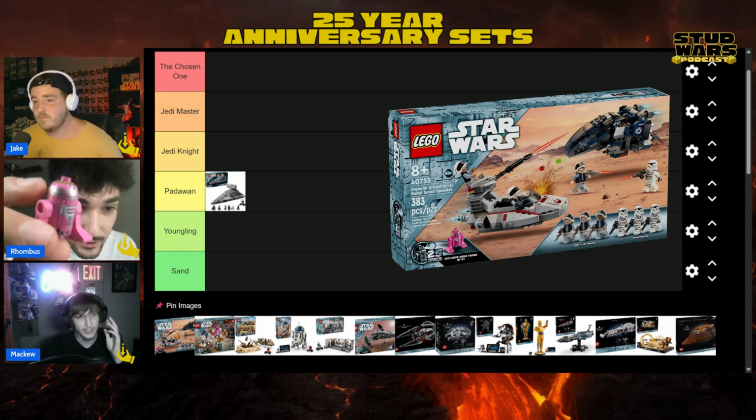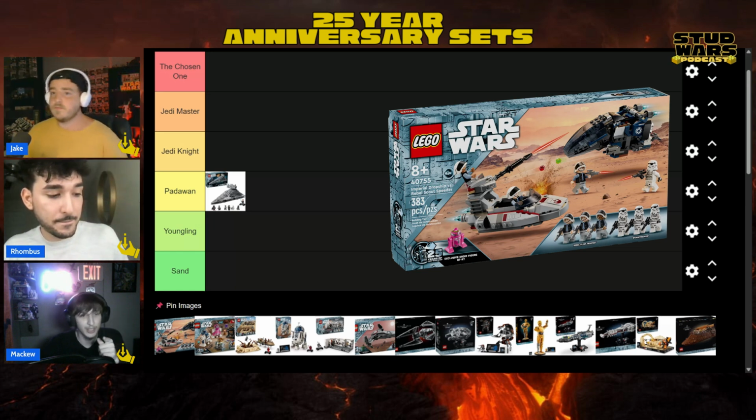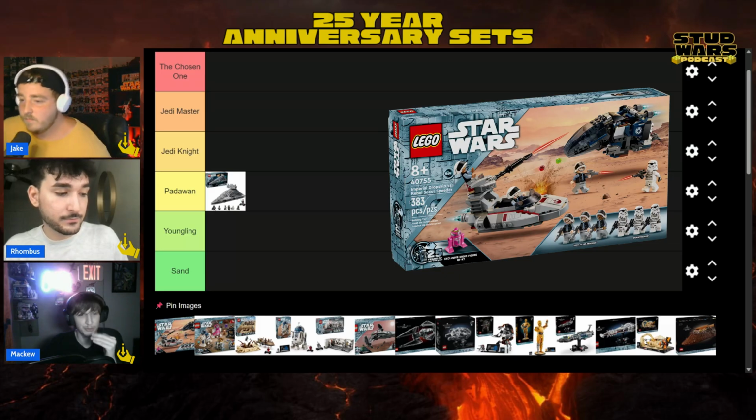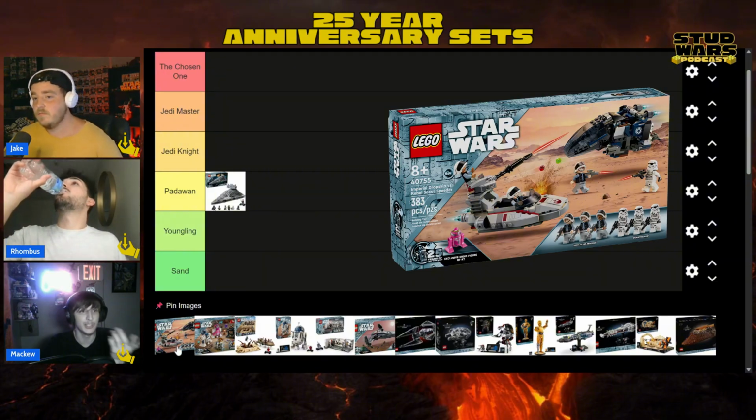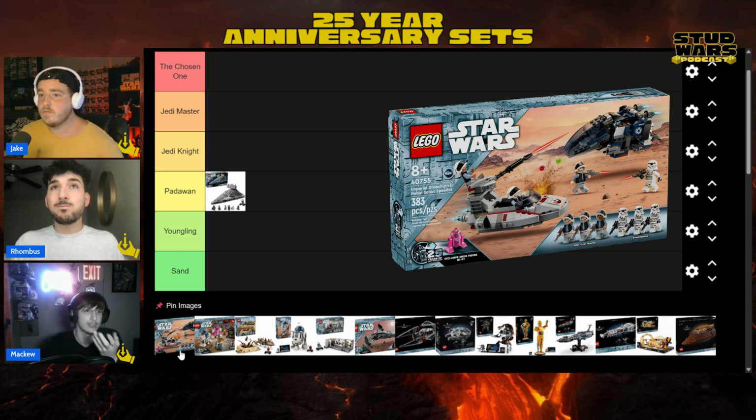I will say, I agree with Rami about the figure. I'm a big astromech lover, so I love the figure. I love the pink, and I don't know if you know the story about the pink fig, but it was like a little girl had gotten cancer or whatever. Not the same one.